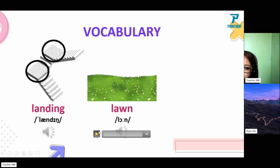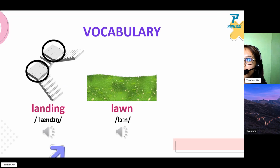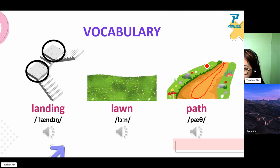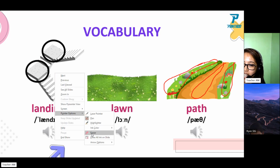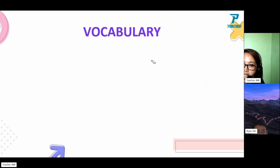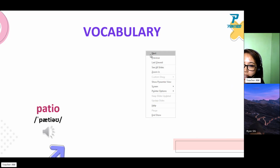And next we have here, lawn. Lawn is a field where grass grows. It's the same as the park. Yes, that's right. Okay, next. Path. So this one, Andy, is what we call the path or the pathway. And these are what we call flower beds. Okay, any questions about these three words? No.